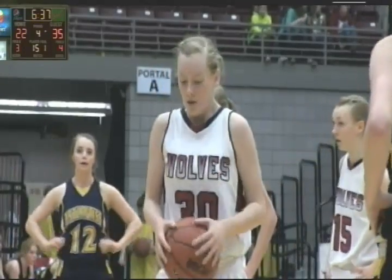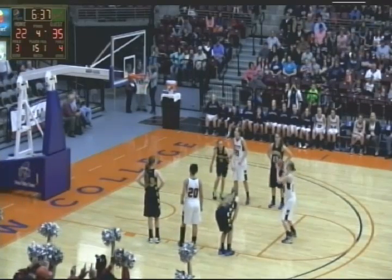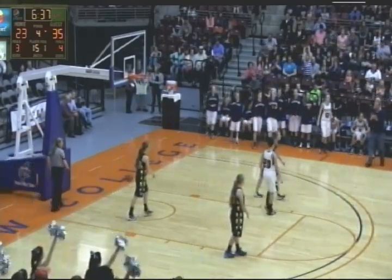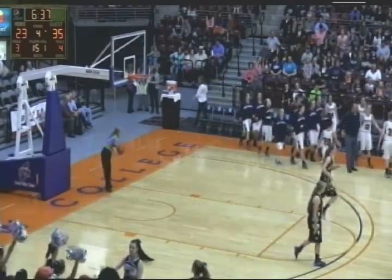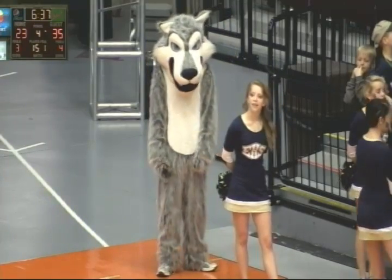Clock is stopped at 6:37. That's the 4th team foul for Enterprise. As the free throw is in, count the 3-point play. Timeout taken by North Sevier. We'll take it along with them. 6:37 to play in the game. North Sevier back down by 12, 35-23.